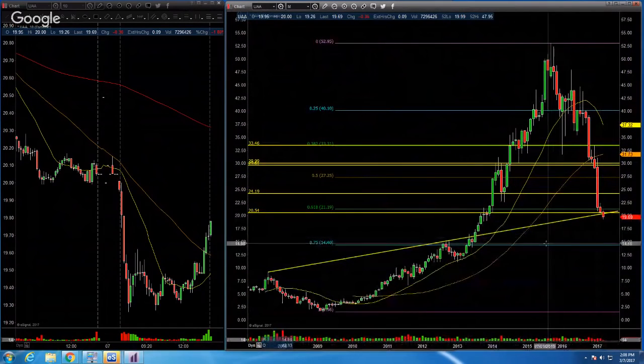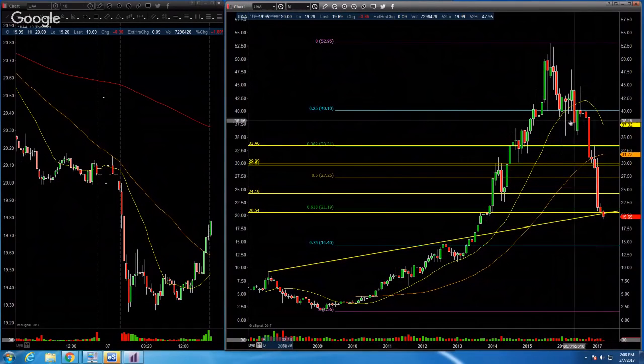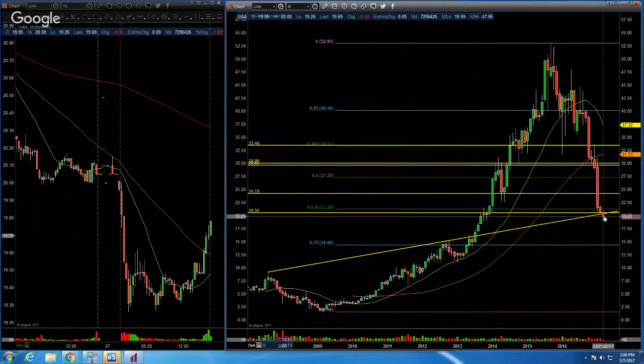I still think we could get to 15 bucks on this one. That's where I'd be a buyer on this one, because that one didn't have a lot of charts or anything. I think it's UAA. And yeah, this thing's breaking down to me. If it's not holding this $20 even number, this thing's breaking down. We'll be going lower. That's what will happen with this one.